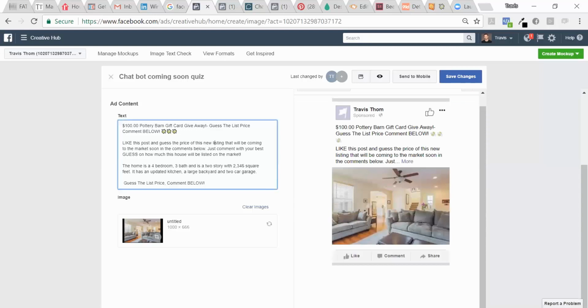This is great if you have a listing that you haven't put on the market yet. It's also fun if you say, hey, free gift card, $100 giveaway or $50 giveaway or $25 giveaway to Home Depot or Lowe's. Then you target people that like Home Depot and Lowe's, and set up a Facebook Messenger bot to privately message each one of these people. It builds up your list for Facebook Messenger, so you can run broadcast messages, and it also kicks off a conversation that you can engage with these people.